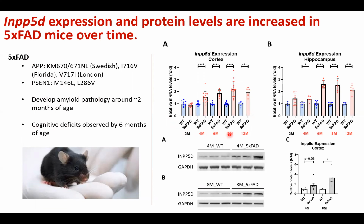So if we look between 2 and 12 months in a 5X-FAD, which are in red, compared to the wild type control that are in blue, we start to see increases in INPP5D expression around 4 months, and they're consistently upregulated through 12 months in both the cortex here and the hippocampus. And this is also shown down here in the westerns, where we see increases in INPP5D at 4 and 8 months, for instance, in these particular animals. So this is expression in the cortex.